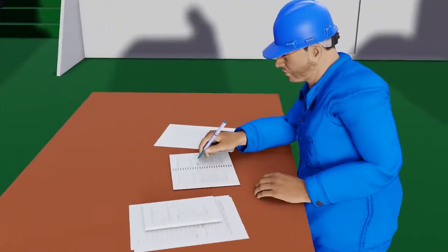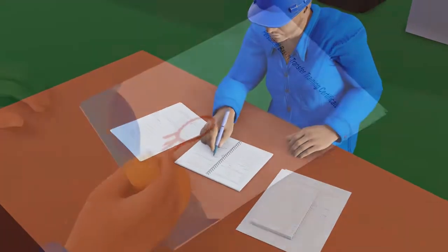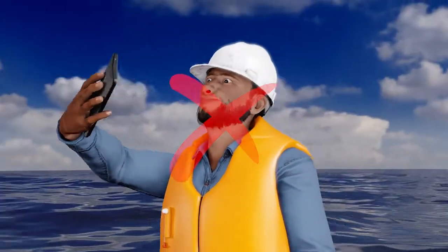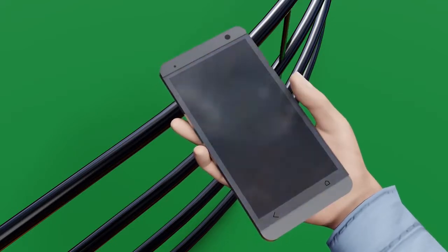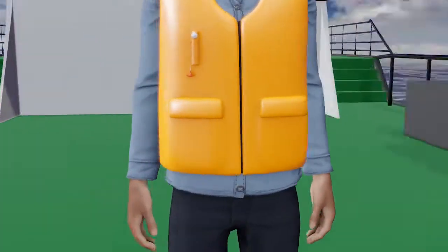Before boarding, confirm that the deck officer and captain of the target vessel are aware of your offshore transfer. Carry your photo ID for security clearance and safety records. Avoid selfies or photography. If you are carrying electronic devices, please switch them off and store them in a safe place. Check if you are wearing the appropriate personal protective equipment.